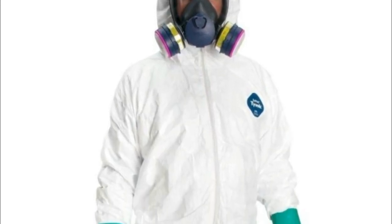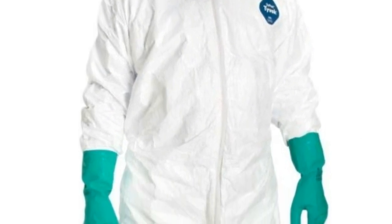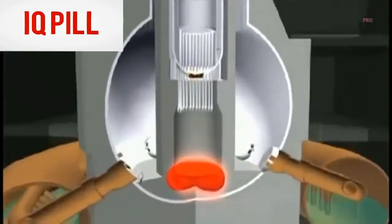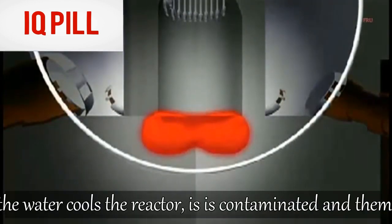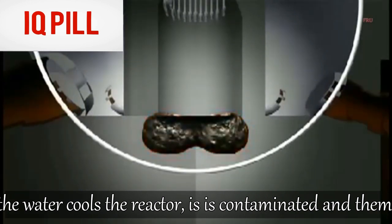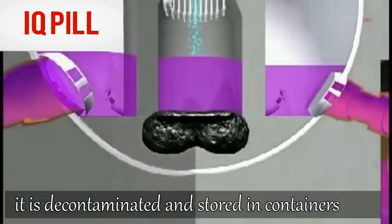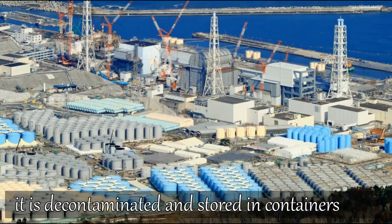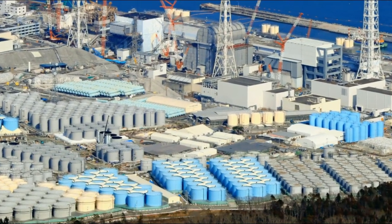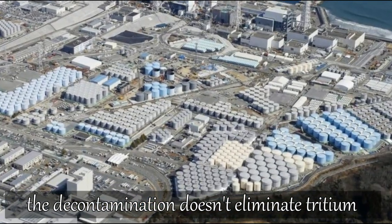A big problem is the water that either comes from rainfall or the water used to cool the reactor. It needs to be pumped, purified and then stored in order to not contaminate the environment further. This contaminated water is processed to be decontaminated and it takes 6 to 7 years to do so, but it's not really efficient because decontamination manages to eliminate all radioactive substances except for tritium. The water is kept in containers and sometimes they have leaks.